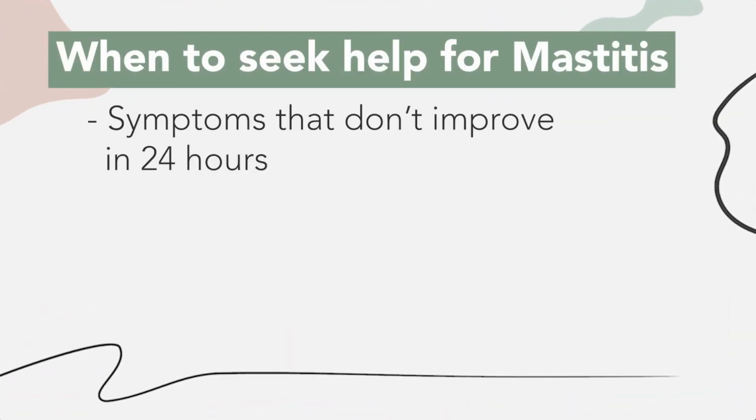Symptoms that don't improve in 24 hours. If you notice that your symptoms aren't getting any better after a day of managing them, it's time to reach out for help. Fever. A persistent fever is a red flag and should be addressed, especially if it's over 101 degrees Fahrenheit or 38.3 Celsius.